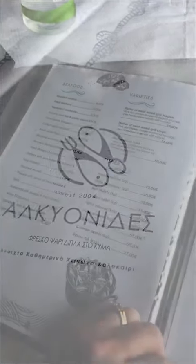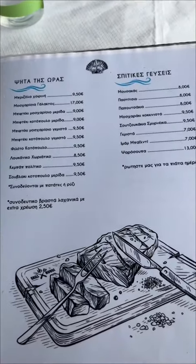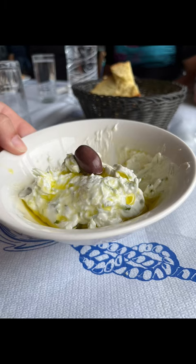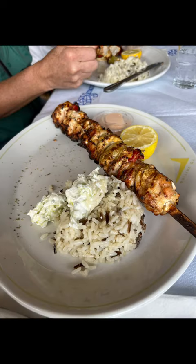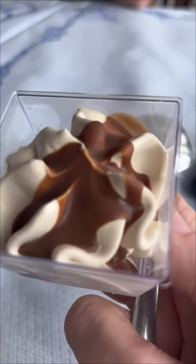Next, our guide took us to Alkyonides Tavern, and it is mostly a local restaurant. We decided to try some of the favorites like tzatziki, Cretan salad, pastitsio, and souvlaki. And then they brought us this cool little dessert. It sat right on the sea, so we also touched the Corinthian Sea.